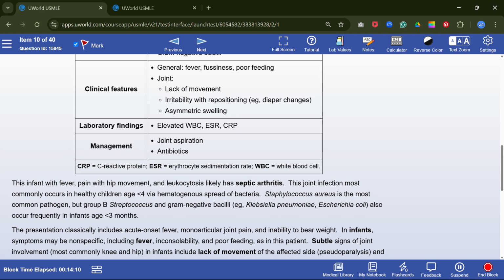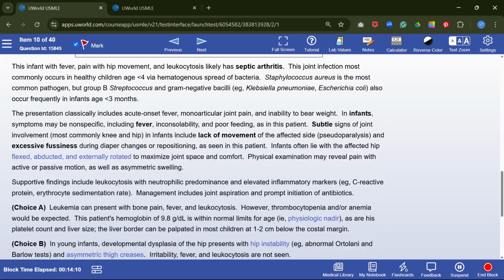In infants, symptoms may be subtle, including fever, inconsolability, poor feeding, as in this patient, subtle signs of joint involvement, most commonly knee and hip, and pseudo-paralysis, lack of movement of the affected side, and excessive fussiness during diaper changes and repositioning, as seen in this patient.